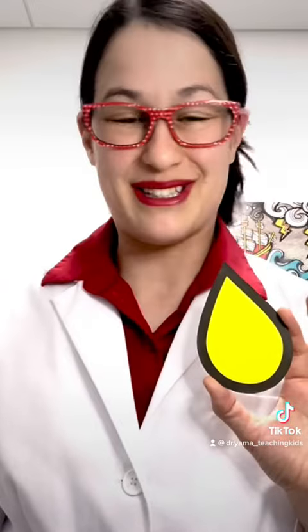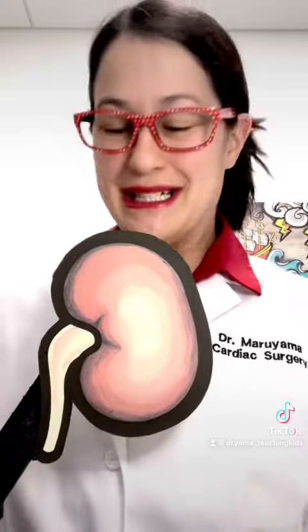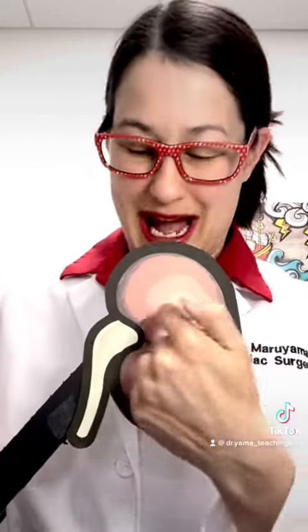The organ that creates urine are your kidneys, and they kind of look like little beans, and then they have a tube coming out of them. So this is called a kidney, and most people have two kidneys. Some people only have one. And I have a diagram here to show you kind of how everything works.